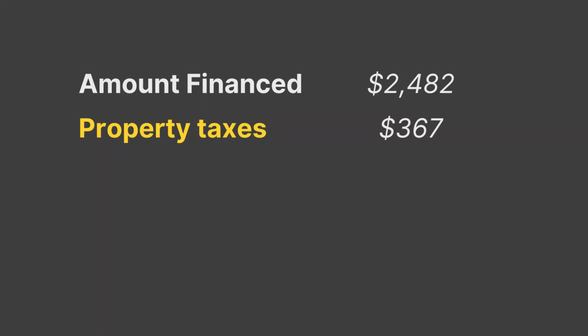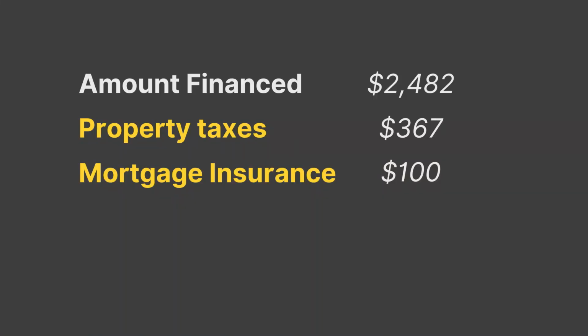But on top of that, you're going to have property taxes. Now, the nationwide average is 1.1%. But depending on where you're located in the nation, areas like Texas, New York, Florida, some of these areas, the property taxes are much higher than the nationwide average. So just make sure you know the number where you're located so that you can calculate this correctly. But I'm going to use the nationwide average at 1.1%, which means your property taxes are going to be $367 per month. In addition to that, you're going to have homeowners insurance. Again, this is going to vary by region, but a reasonable amount to assume is somewhere around $100 per month.